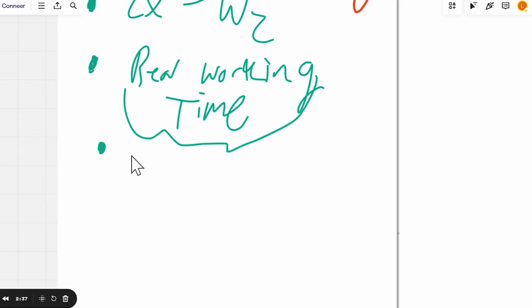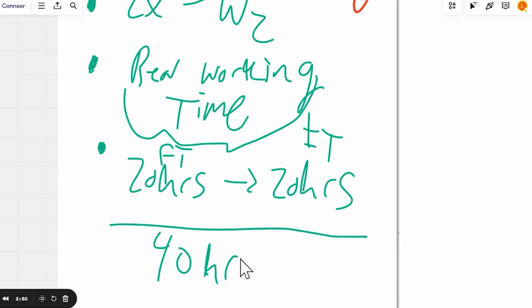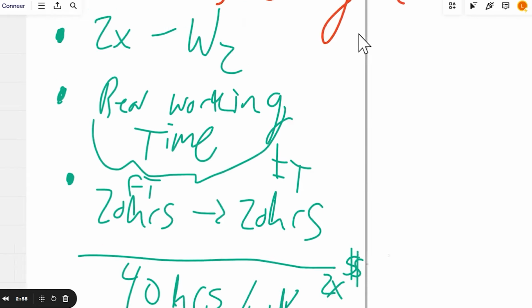Real working time, if you have a remote job, it takes 20 hours to get that job done per week. You could stack another one, and then that full-time job takes another 20 hours of work per week. And next thing you know, your real working time is 40 hours per week, and you're getting paid two salaries. So that's what it is.